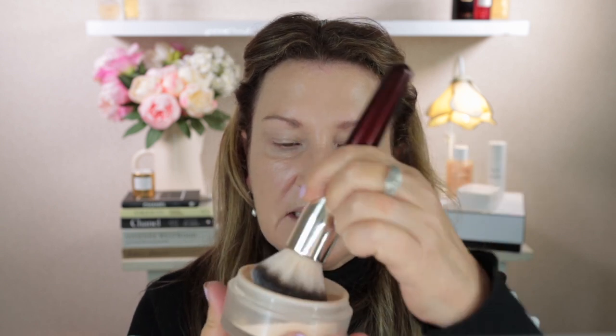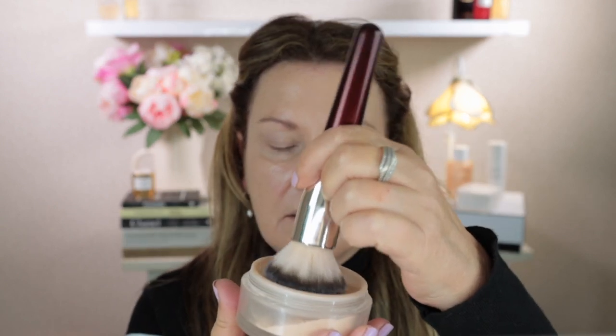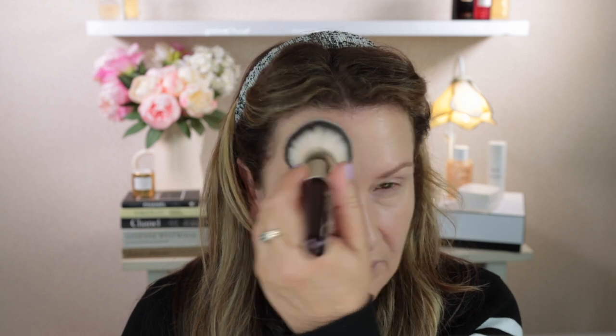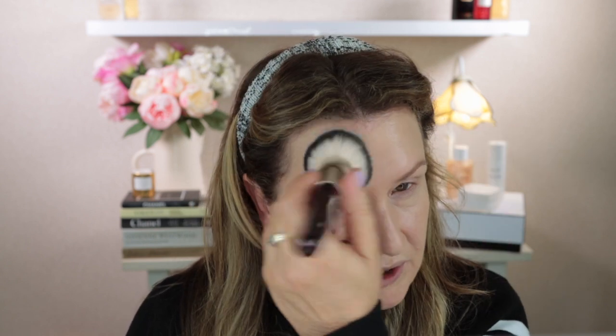And what I've been doing just recently, because some of these can be a little bit messy, is I dab my brush into where the powder is there. And then I take the lid that hasn't got anything in it and I swirl it round in there. And then the powder is even over the brush. So I don't put a lot of powder on. This is the brush that I've been reaching for recently. I just washed it the other day.